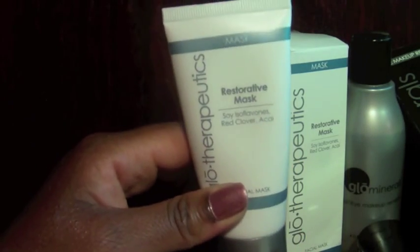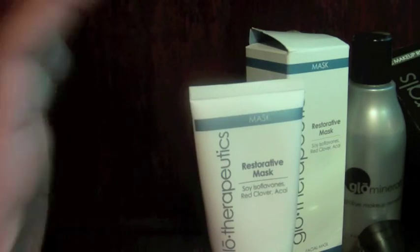Anyhow, now to the price, because I'm sure you're wondering, right? So this 1.7 ounce product is $52. Yes, I know, don't gasp.